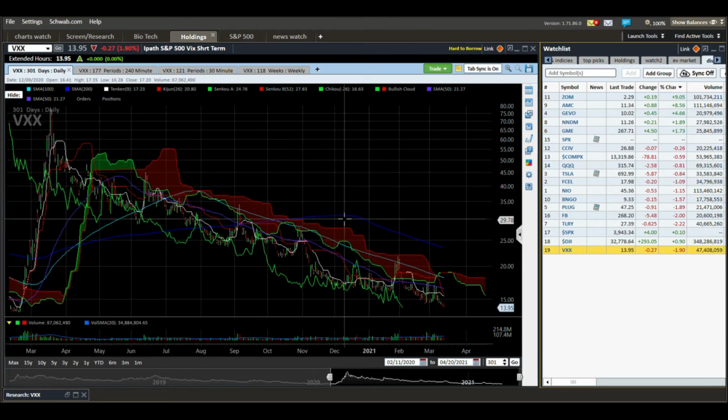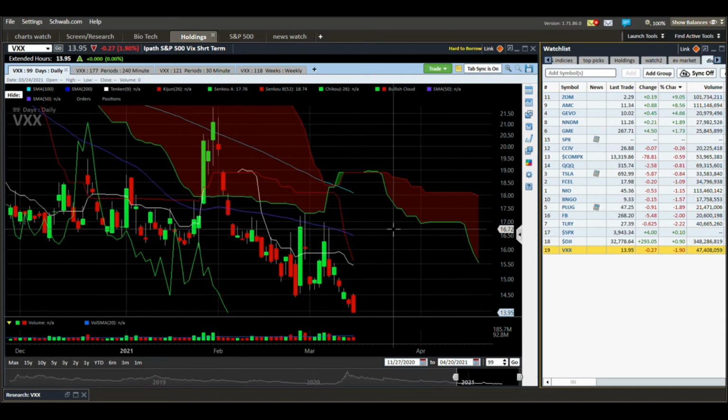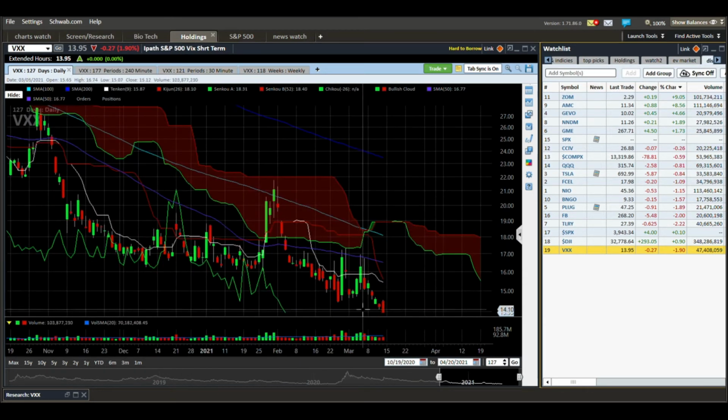So over the long term, the volatility index has just been in a downtrend. That's, you know, we're in a bull market. And looking at it here, we're getting kind of far from the cloud. The further you get from the cloud, the more likely you are to pull back. Just for things to maintain equilibrium, at some point they want to come back and test the cloud.